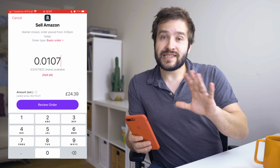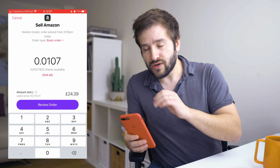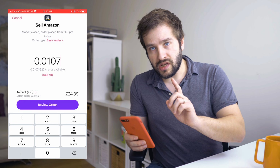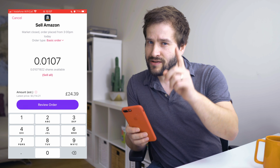With Trading 212, you can select either. You can either type the number of shares and it automatically tells you how much that's going to be in pounds, or you can type in the number of pounds and it'll tell you how much that's going to be in shares. Here you can't do either of those things. On the buy side, you have to do it in pounds, but on the sell side, you have to do it in shares.